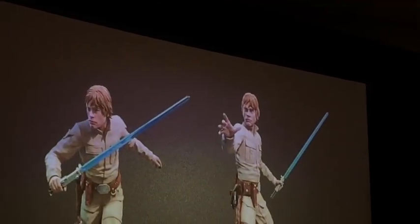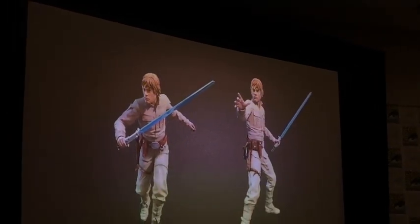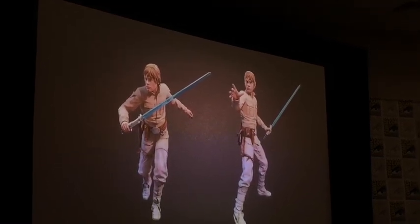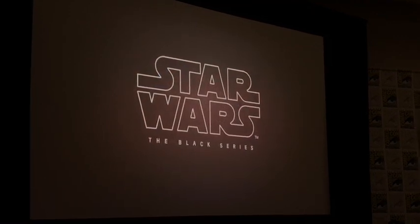All right. And this item is actually going to be available for pre-order on Saturday, starting around 5:30 p.m., so keep an eye out for that, and it's going to be launching in 2020. And we're still on track for Vader to ship in August.